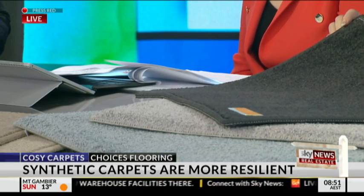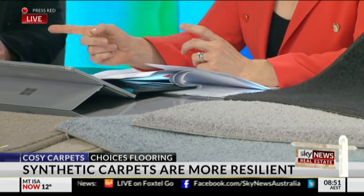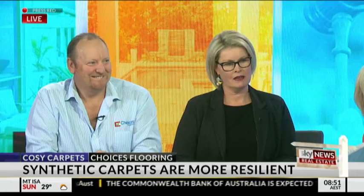People buy carpet every 10 to 12 years, and like Rod was saying, the yarns have changed, and people don't really understand the market, and they don't know what they're buying in carpet. So what are the different ones that you've brought in here? Well, some of these are from our family-friendly collections. This was the twist that I was looking at here, which is very plush, very soft. Imagine sinking your feet into that when you get up in the morning.